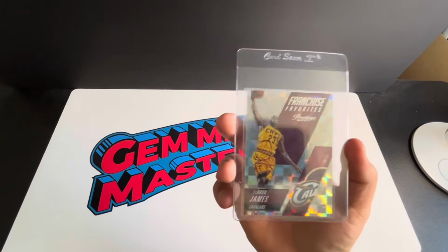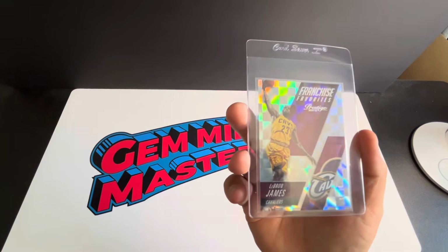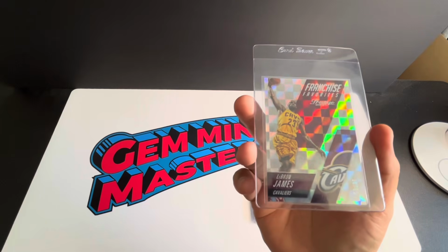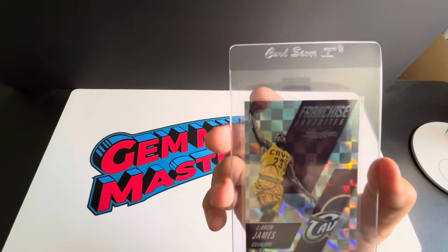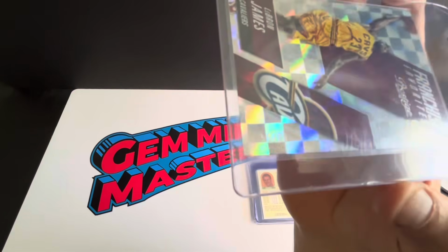All right, next one here, another kind of random one. This is kind of back to my random mix of cards. I picked this up in just a very small lot on Facebook recently. Somebody was selling me some stuff. I put a message out there that I buy cards, and I get a lot of people saying they've got stuff from time to time, and this was kind of a cool one. It's a LeBron. What brand is it? Prestige 2015, 2016. Franchise Favorites, numbered to 99.